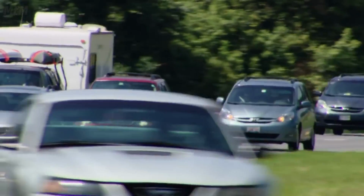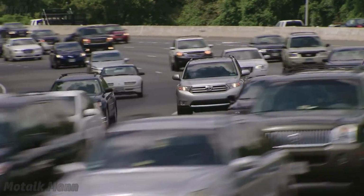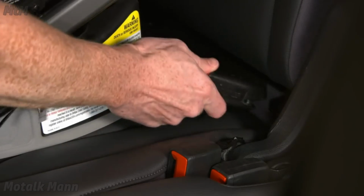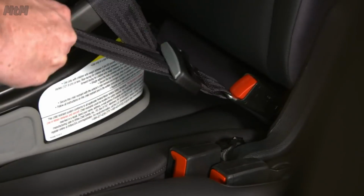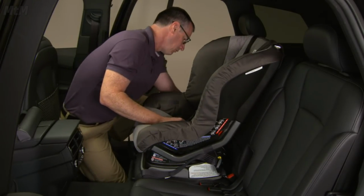Minivans are often used to transport children, so we're calling attention to our latch ease of use ratings. Latch is intended to make it easier for parents to install child restraints. Unfortunately, our ratings show that many of the systems aren't up to that task.